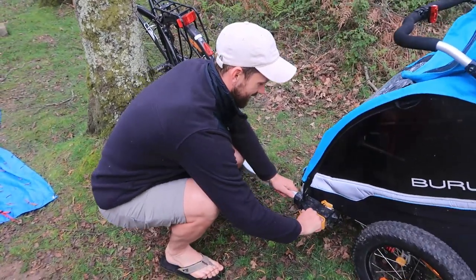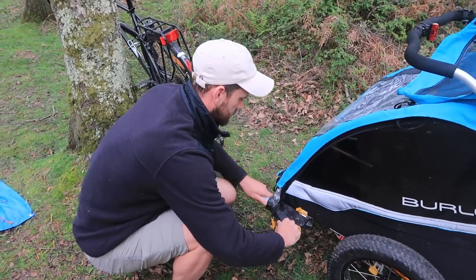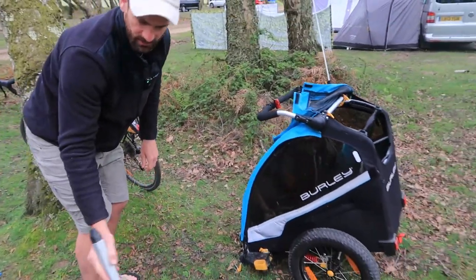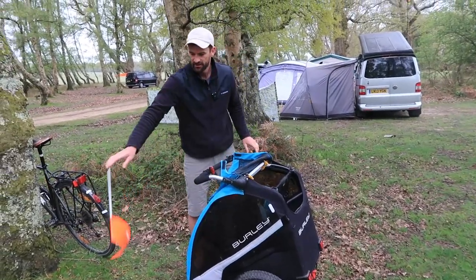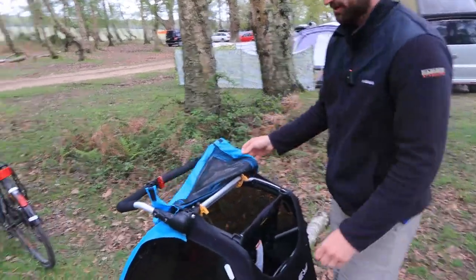And there's a little safety lock here. That just comes out. It gets a little bit stiff. That comes out there. And then you've got to take the flag off. There's just another little button there. And take that off. And then basically you open up the back hatch.